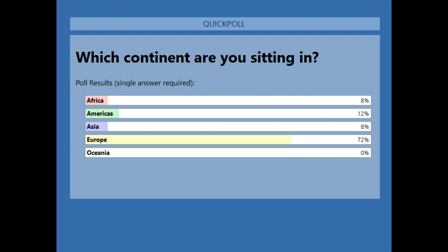So a large number of participants calling in from Europe, and then a lovely grouping around the Americas, Africa, and even Asia. You're up late as well in Asia, thanks very much. And unfortunately, Oceania, we're never quite in the right time zone for Oceania. Maybe we need to do something about it another time, but this call is being recorded and you will receive the recording as well. And then one more to keep us going.